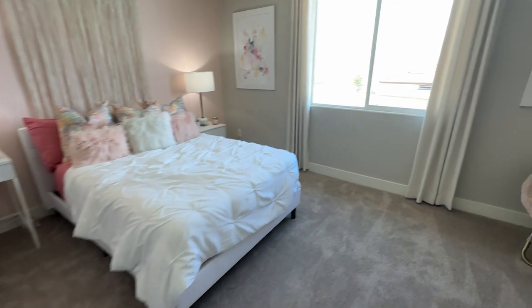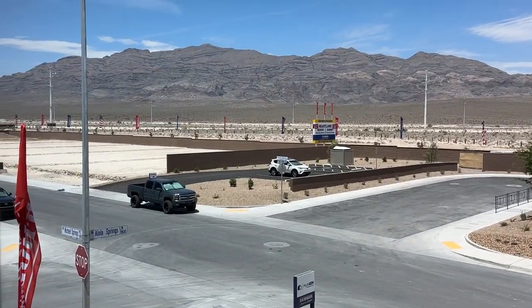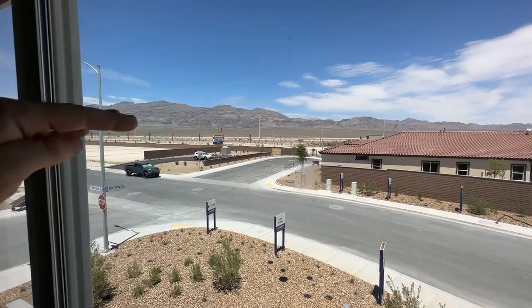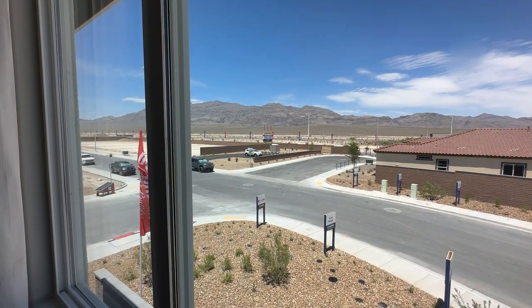And then here are the views of the mountains that we have behind you. These are stunning. These are Northside Mountains. They're pretty impressive. In the winter, it snows and the top of the mountain actually gets white, so it's really nice.